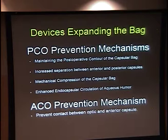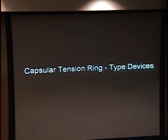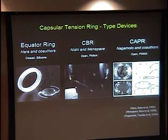And as was mentioned in association with Dr. Werner's paper, ACO prevention is mainly accomplished by preventing contact between the anterior optic surface and the posterior surface of the anterior capsule. So I'm going on to the devices. And I'm going to start with the capsular tension ring type devices. And I say CTR type devices because the equator ring, the capsular bending ring, and the capsular adhesion preventing ring all have some critical differences from traditional CTRs.